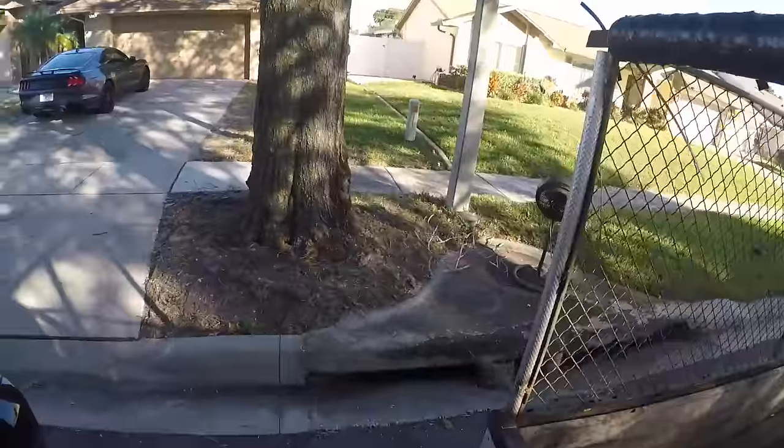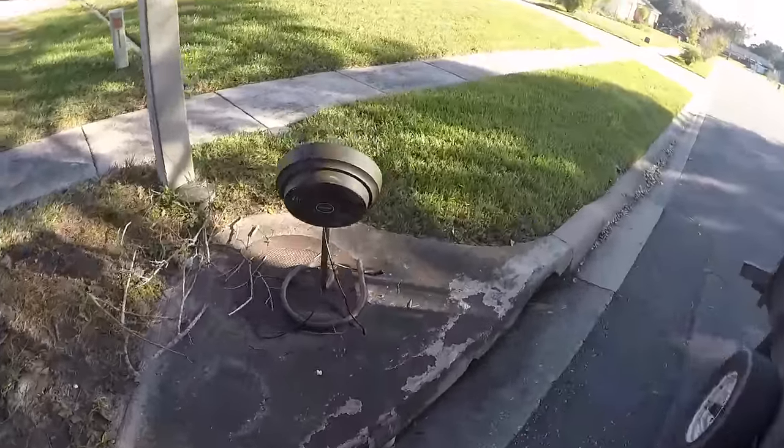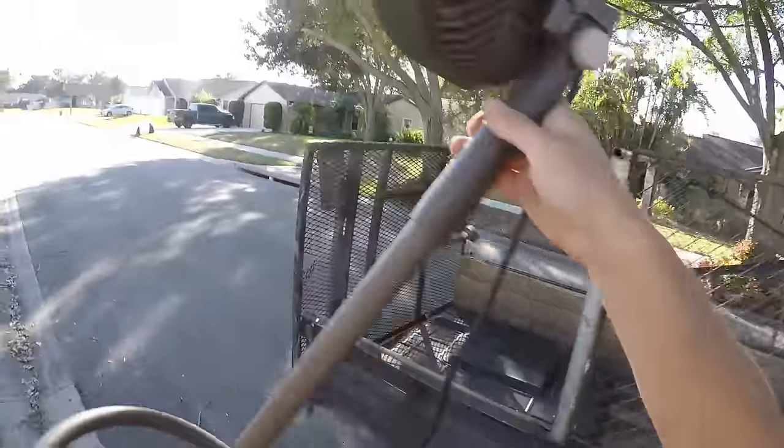Looky, looky, Americanos. We're going to start off with our fan early. This one's got a nice metal base to it as well.